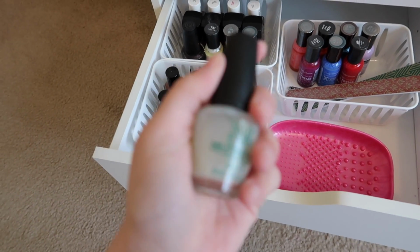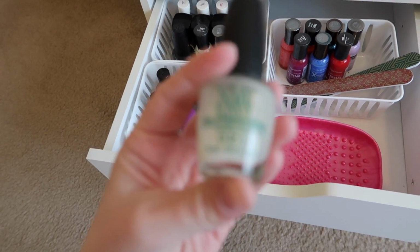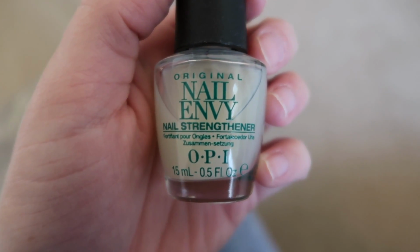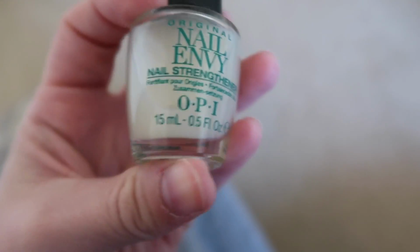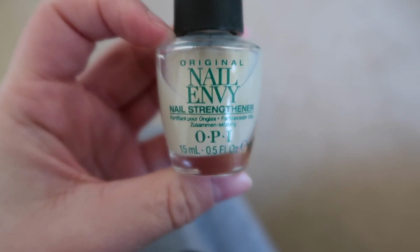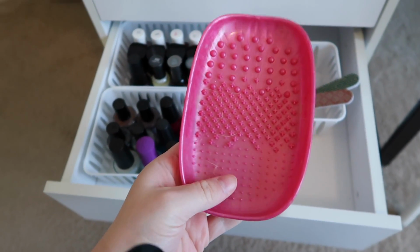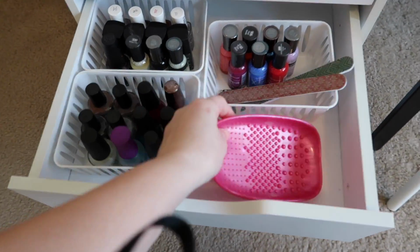And if you guys are looking for a good base or a nail strengthener, it is this Original Nail Envy Nail Strengthener by OPI. This is awesome. My nails were breaking super bad back when I was getting gel polish a lot, and this saved my nails, so this is awesome. And here, this is my brush cleaner. This is from Real Techniques, and yeah, I like it a lot. It's just rubber and has a little handle.